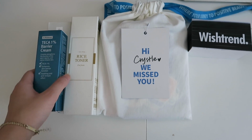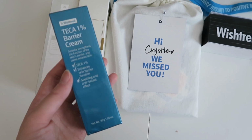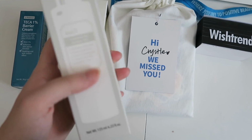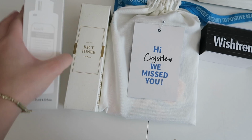So first things first, I'm going to go over the products that I did choose, and one of them was this Tika 1% barrier cream. This is what it looks like. The other product was this one from Dear Klairs, and this is their Fundamental Ampule Mist.